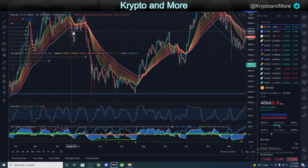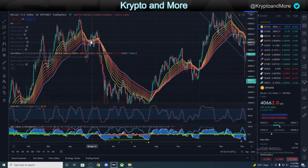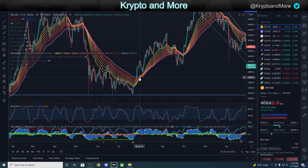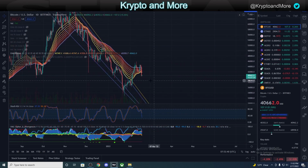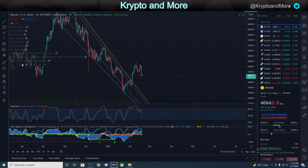And you can see same thing as back here. We break below, we're in a bearish downtrend. We break above, we're in a bullish uptrend. So we want to see Bitcoin above this. Right now, I was seeing that Bitcoin was below the EMA ribbons.